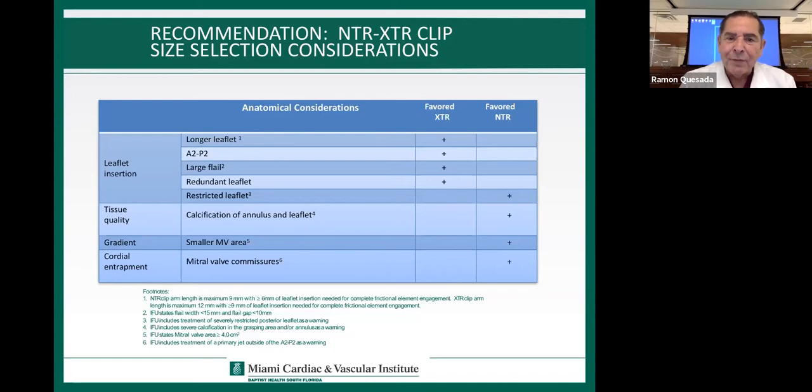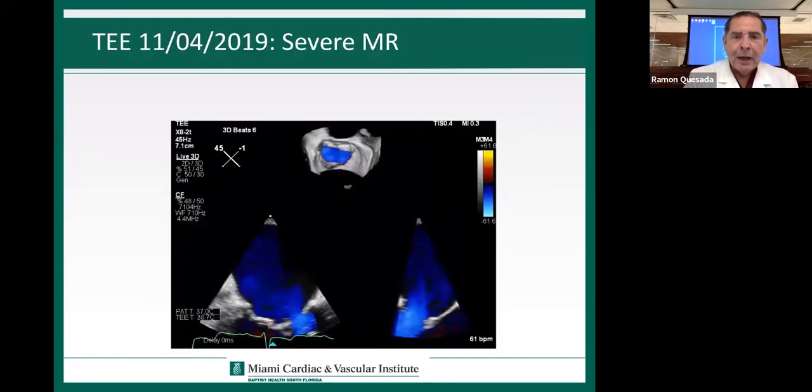If you have a long leaflet, yes, XTR will be favorable. A2P2, flail leaflets, redundant leaflets, those are good for that. But if you have restricted leaflets, calcifications, or a small mitral valve area, then the NTR or small clip will be much, much better. Let's look at an example.